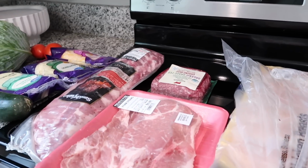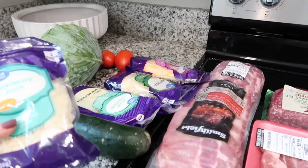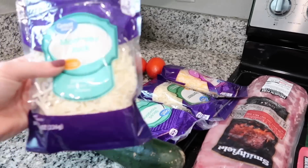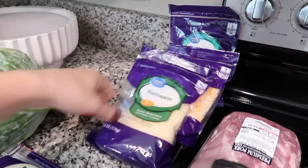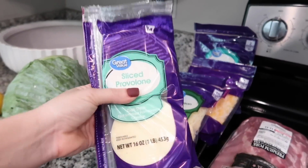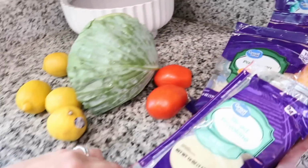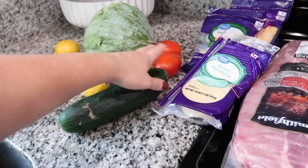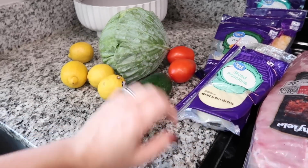So, I'm gonna do like a mushroom, I think Parmesan chicken one night. I don't really know, I'm just gonna kinda wing it. So, I got some Monterey Jack cheese, Colby Jack, Parmesan, sliced provolone for sandwiches, a head of cabbage, some tomatoes, cucumber, and lemons. Obviously the tomatoes and the ugly cucumber are for my salads.